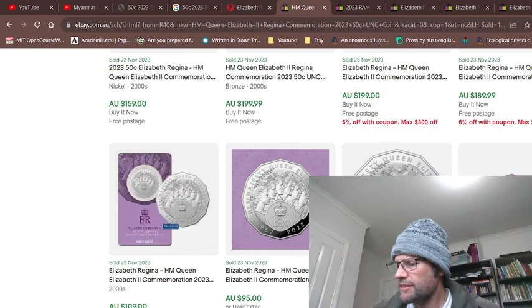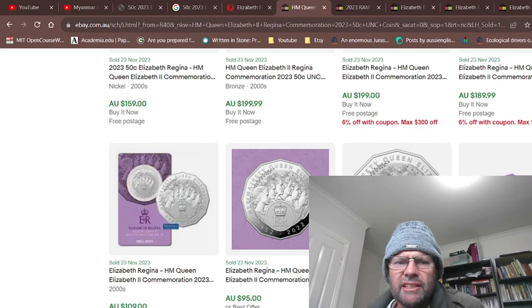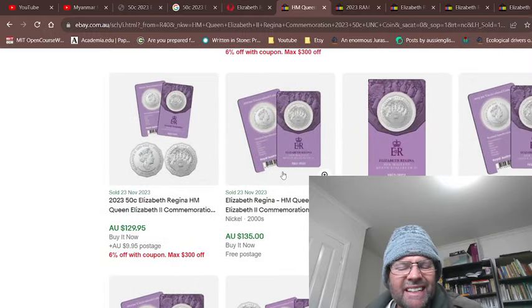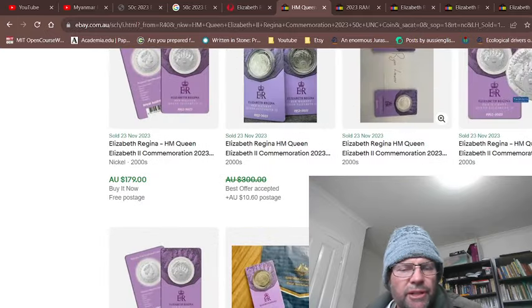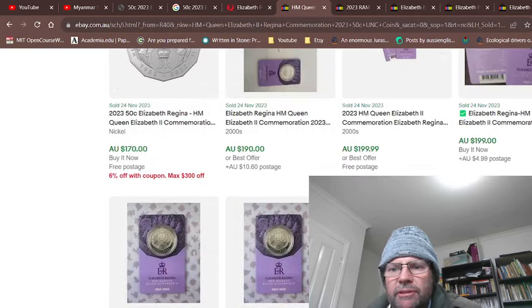So basically, if you miss out on this, there's lots of other coins again. You're not really gonna miss out. So anyway, the price went up to nearly $200, and they stayed there. So 23rd still. Oh, still on the 23rd. God, so need to go up a few times.